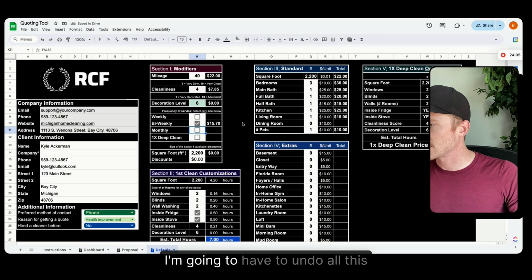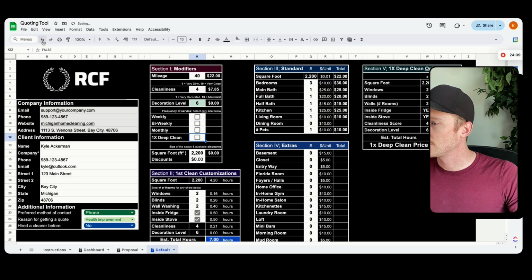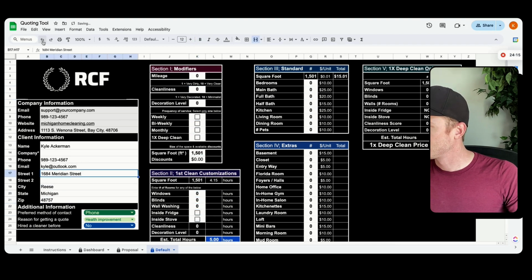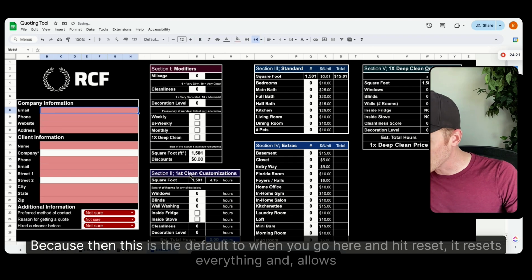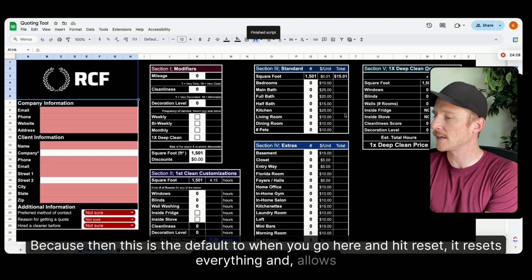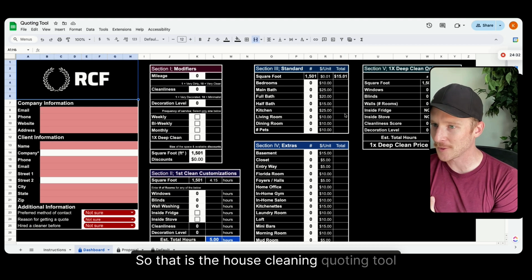Had a few hiccups here. I'm going to have to undo all of this, because this is supposed to be all blank. Excellent. Because then this is the default to when you go here and hit reset, it resets everything and allows you to start a new quote. So that is the house cleaning quoting tool.